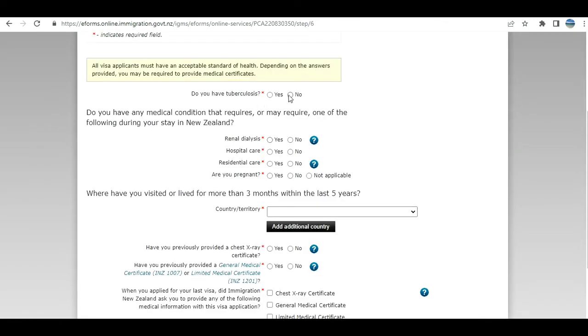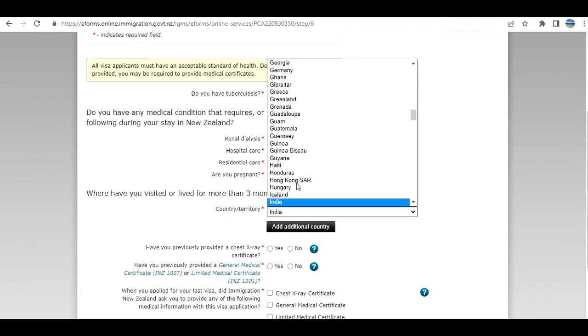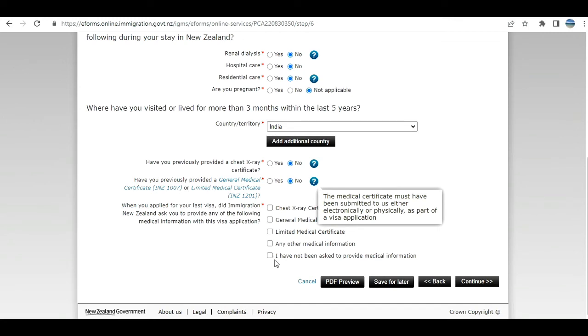Next is health. Do you have tuberculosis and other questions? Where have you visited or lived for more than 3 months within the last 5 years? So I just select this, but if you have more, you've got to click on additional. Okay, provided checks assessment, no. Have you previously provided general medical? No. I have not been. Whatever the applicant goes, and I'm going to click on continue.